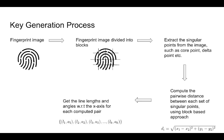So we have a fingerprint image here. We're going to divide the fingerprint image into blocks. Now each of these blocks might contain some singular points. The singular points can be anything such as a core point, delta point, or even the minutiae that are present in the fingerprint image. We are going to compute the pairwise distance between each set of singular points.